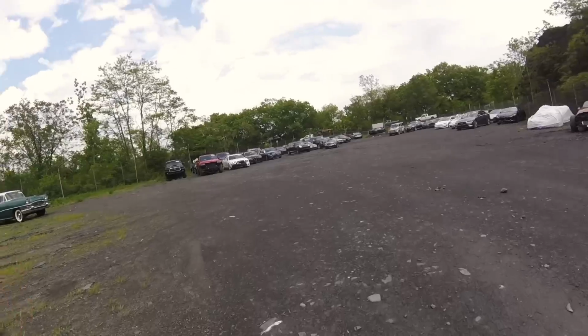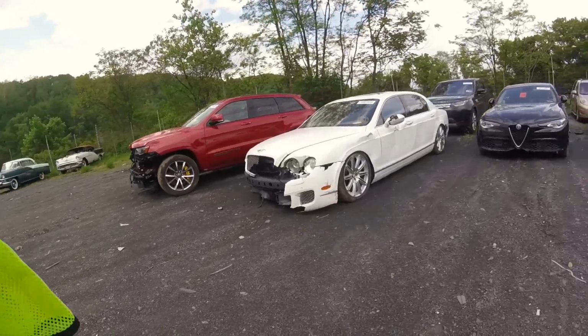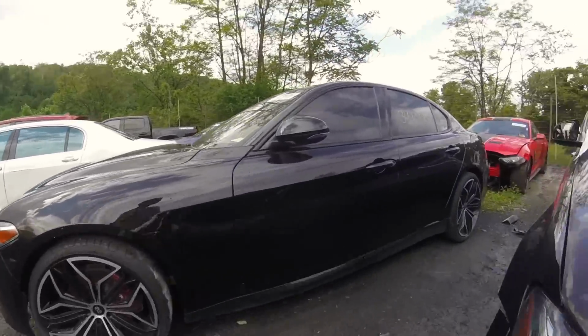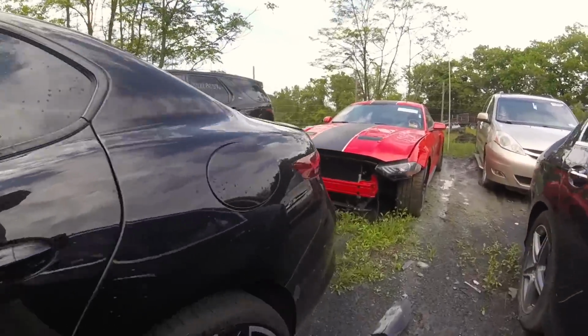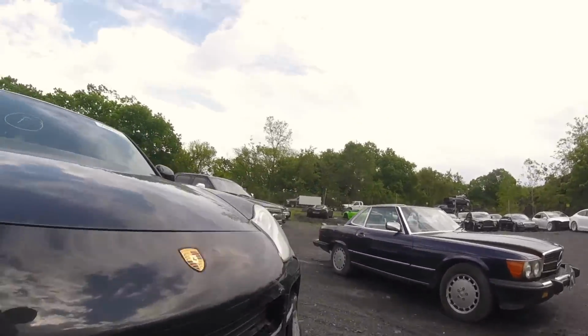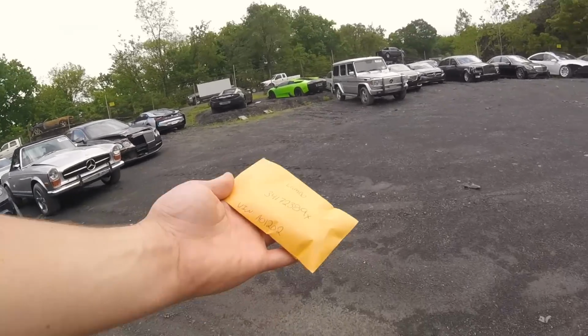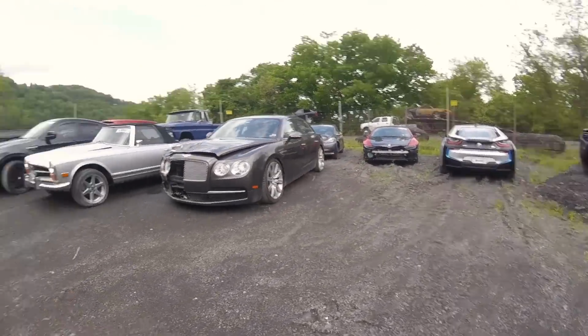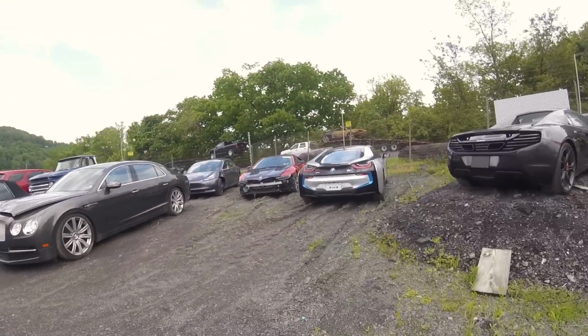We finally made it. Nothing much here, just a crashed Bentley. What do we got here? Maserati, Mustang. There they are. They're the real nice ones all the way back here. There's that Lamborghini, and we got the key right here. Two BMW i8s with pretty light damage. Another crashed Bentley.